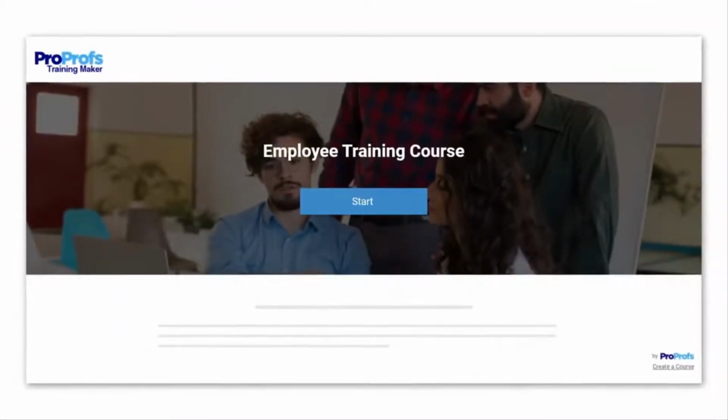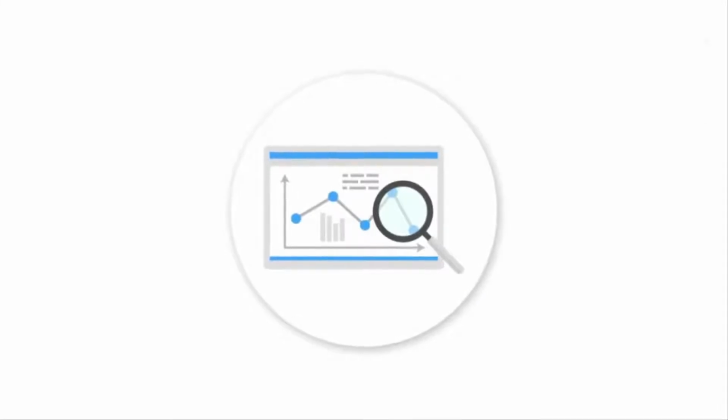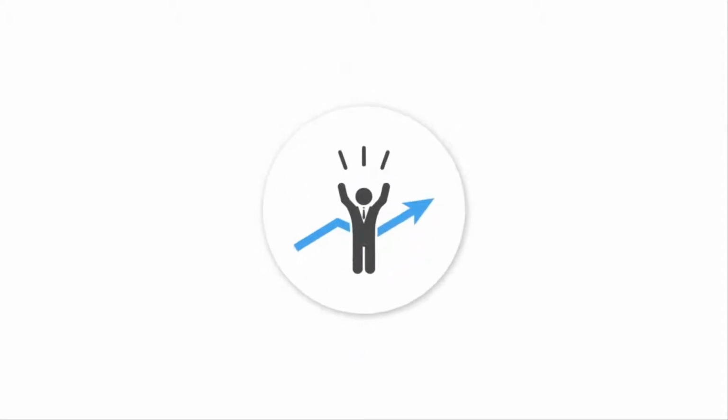Employee training brings employees up to speed with the latest knowledge, skills, and industry trends. Best of all, they stick around longer. Quality training makes employees more efficient in their jobs, keeps them motivated, and improves business operations as a result.